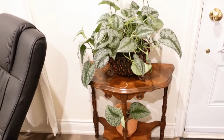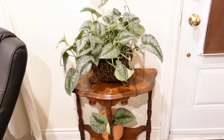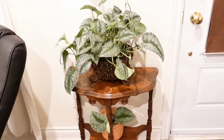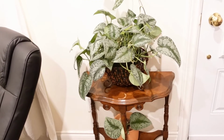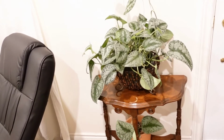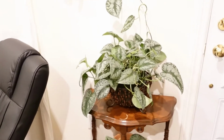Guys, so this is one of my favorite Scindapsus pictus, even though they barely get any sunlight at all. Of course, it's not direct sunlight. What I meant is, I'm not placing it by the window, so there's no kind of light going into this area. I'm just using this light over here, but we're not really using it often.